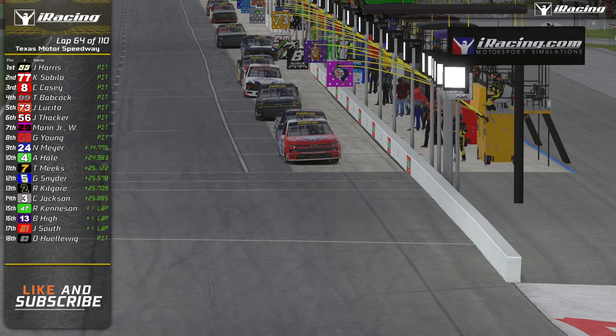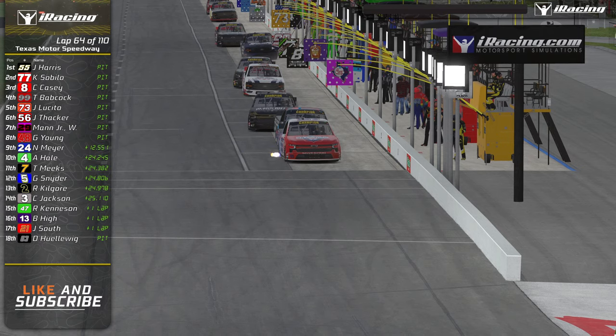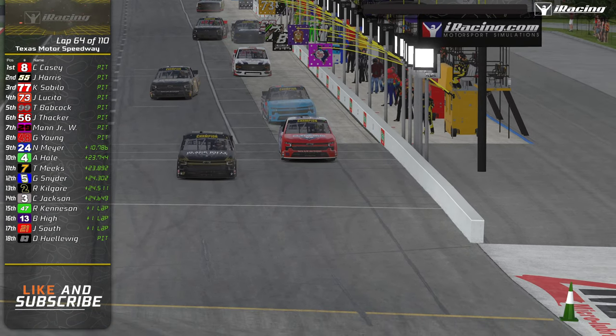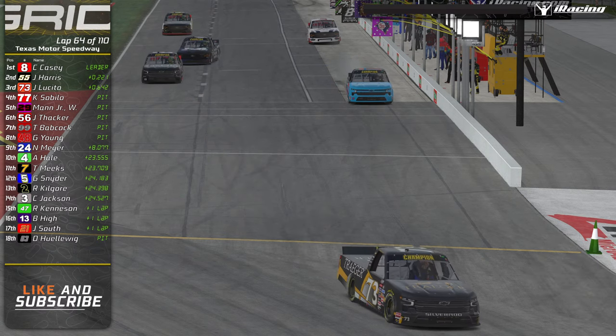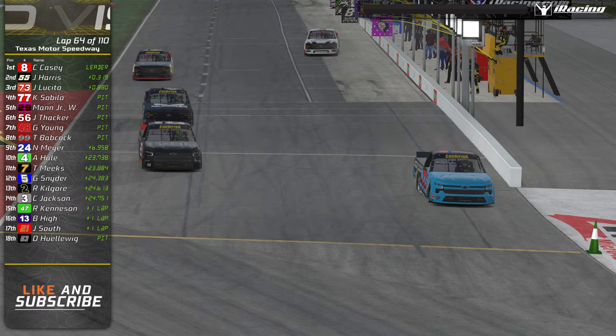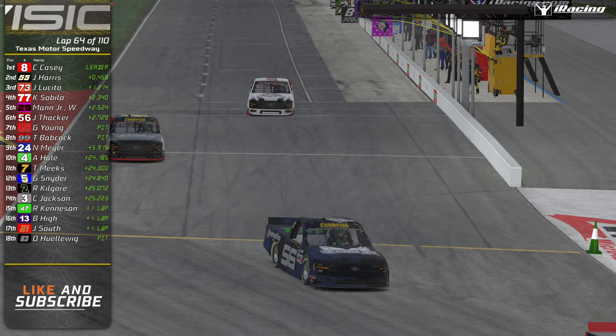But just on that replay, we saw just a little bit of miscommunication can cause a lot of damage out on the racetrack coming to these green flag pit cycles. Casey gets off of pit road first, James Harris in second. We're going to use this opportunity to take our final commercial break of the racing action. Stick with us, and we're going to take you to the checkered flag on the other side.